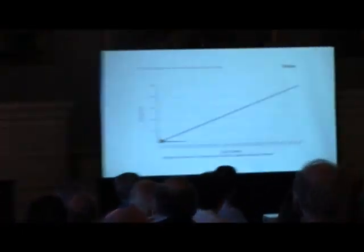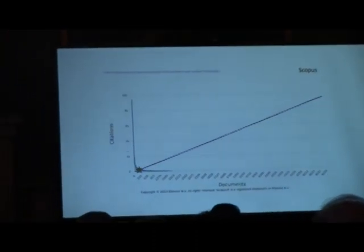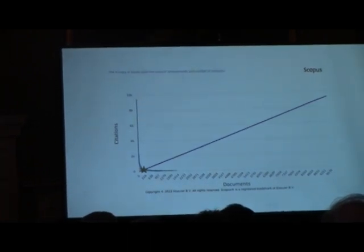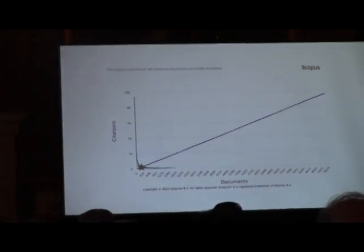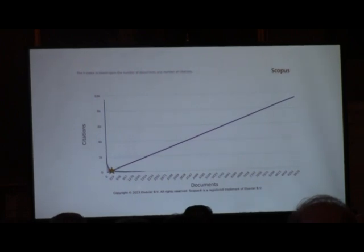The H index is based on the number of documents and the number of citations. It is the point at which you have written X number of papers that have each been cited at least X number of times. This is usually calculated by creating a histogram of how many times each article has been cited, and then simply drawing a line with slope equal to 1 and seeing where they cross.